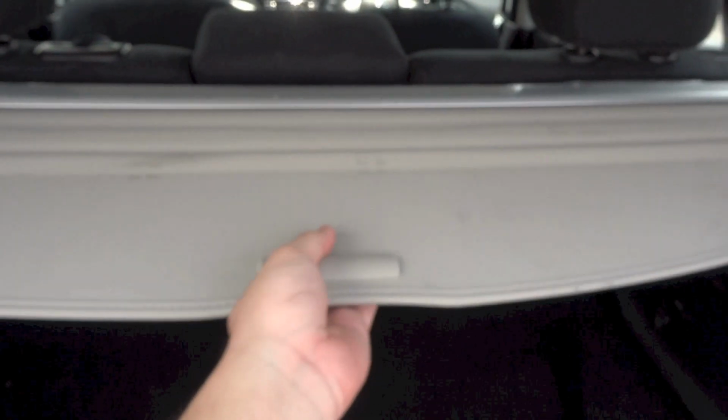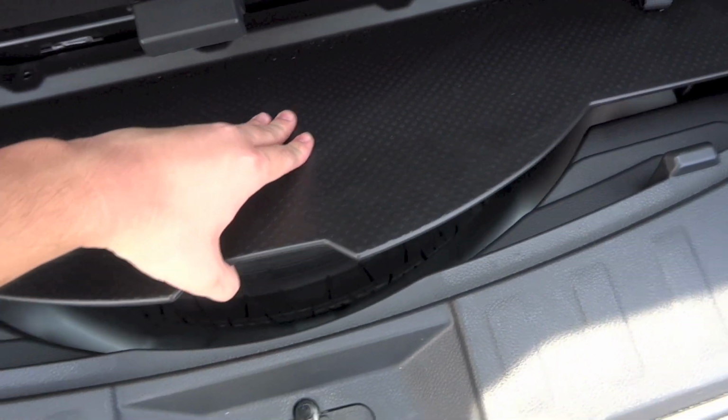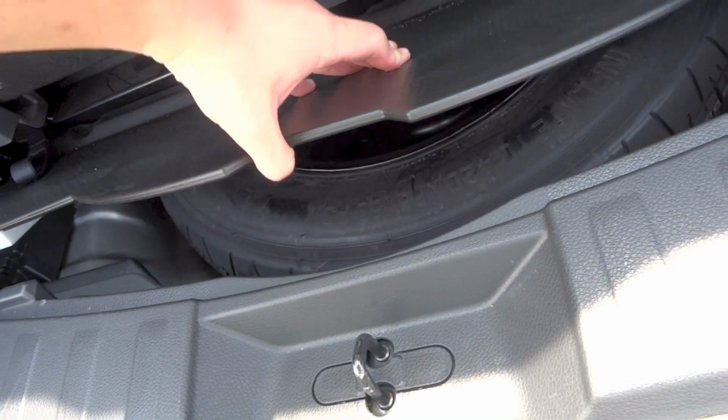To the right of the boot is a light and a power outlet. In 5-seater mode, there is a cargo cover that can be used to keep items in the boot secure. Under the boot floor is a storage area, and under this storage area is the vehicle's spare tyre.